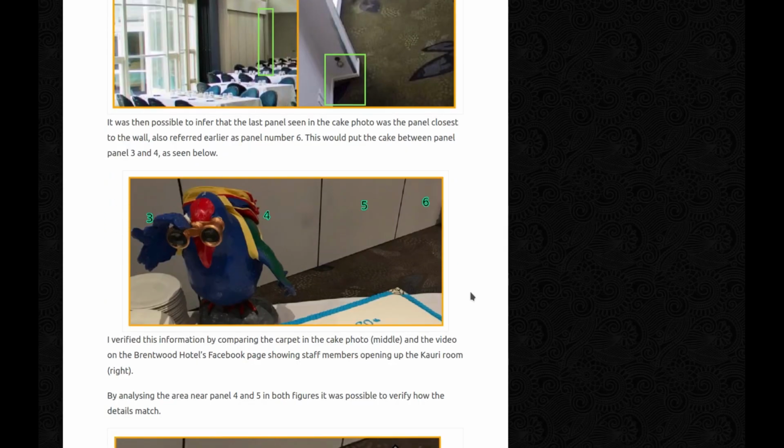It was then possible to infer that the last panel seen in the cake photo was the panel closest to the wall, also referred to earlier as panel number 6. This would put the cake between panel 3 and 4 as seen below. Here we go, 6, 5, 4, 3, bam!